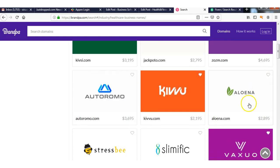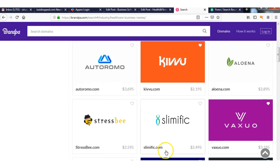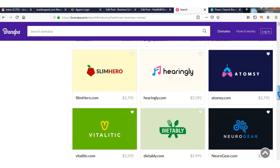Now, another thing you do once you do this, it's just like anything else. To start off, say you want $2,000 for your domain name and logo, put 3,000, and then you've got some negotiating room, just like when you're selling your car or whatever. Okay, so there you go. Look at that.